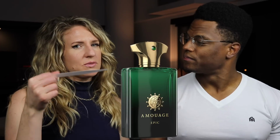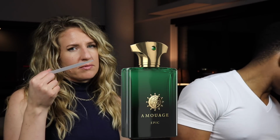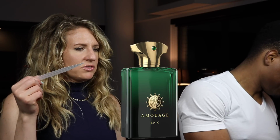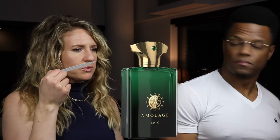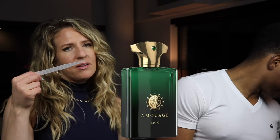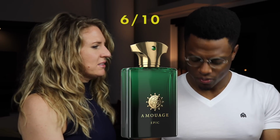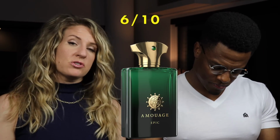Next. This one smells familiar. Have I smelled this one? No. Does it smell like the last one? It kind of smells like the last one mixed with some sweetness. A little bit, yeah. It's a crude way of putting it, but I agree. I would say I don't love this one. I'm gonna give it also just a 6. Okay, 6. For interesting, original, different.